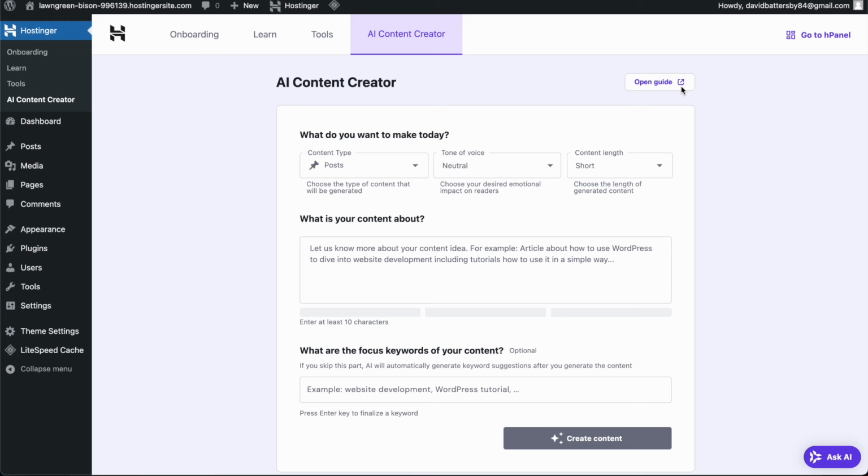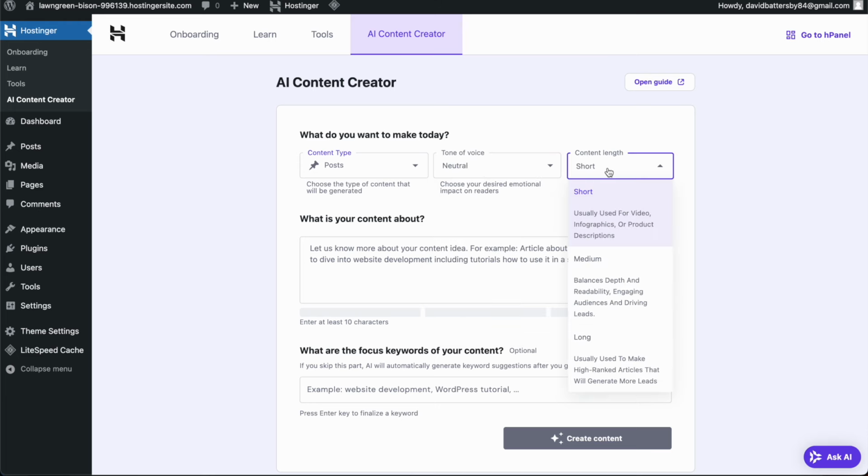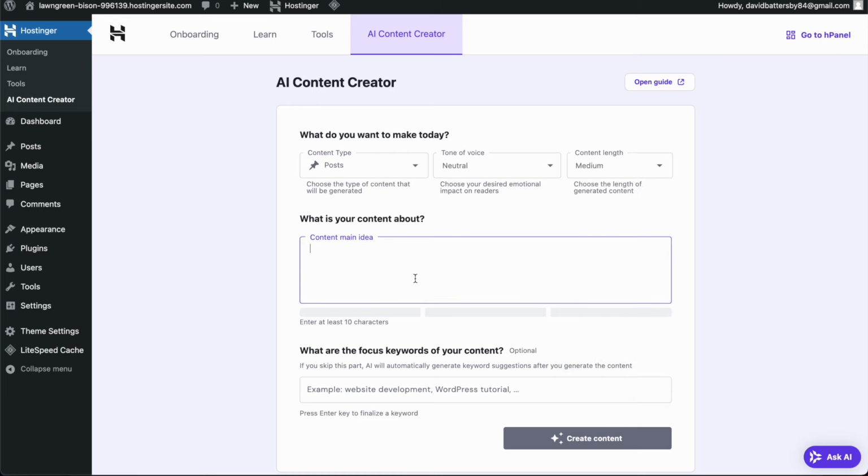So in order to kick things off, we're going to use the AI content creator, which is linked as soon as you land on the dashboard. So this gives us an option to build more posts using AI. So this is a nice way to just get some basic content on our website. You can choose things here like the tone of voice, the content length, and it gives you a description of why you want to do that. I'll go with the medium length blog posts, and I'll just write a short description of some content ideas.